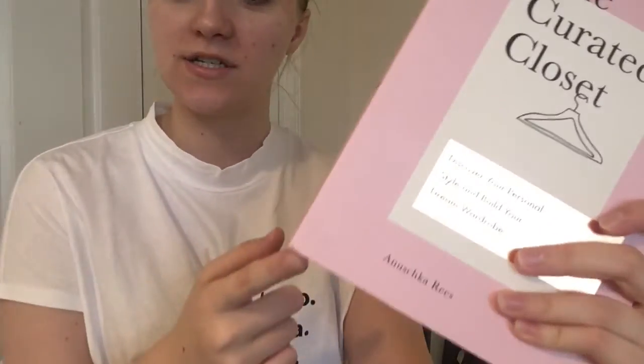Number one, I recently read this book. It's called The Curated Closet. It's by someone called Anushka Rees. Definitely pronouncing that wrong, but I will put the details down below because it's a really great book and I just devoured it and I loved reading it. And it talks a lot about finding clothes that speak to you and creating vision boards, going through your closet, finding the pieces that really speak to you and to your style, and if you're missing pieces, making sure that you're being careful about what you're buying and all this stuff.